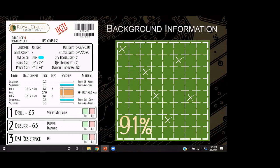And so a traveler is basically the instruction manual that we create for every order that comes into our shop. And once we figure out the exact approach to take to your build, we print these out and give them to the production floor. And each traveler kind of has its own custom instructions based on your design. And these travelers go from anywhere from 2 pages to 20 pages long, depending on the technology you got going on.